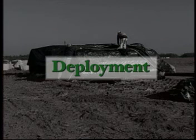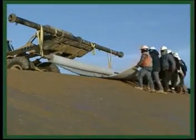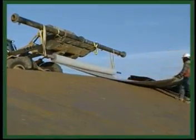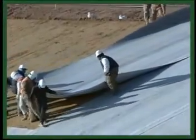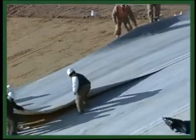SETCO GCLs are commonly installed by pulling on one end of a stationary hanging roll. This technique is best for short runs under 50 feet or 15 meters in length, or when it's not possible to bring heavy equipment into the area to be lined.